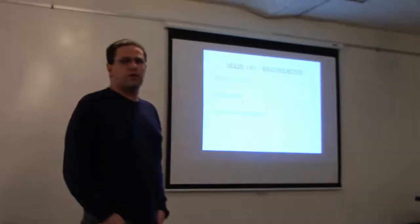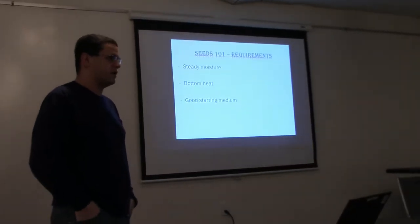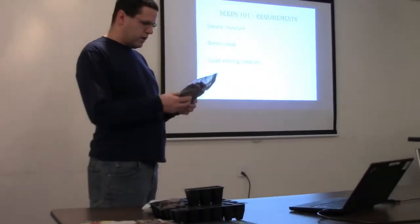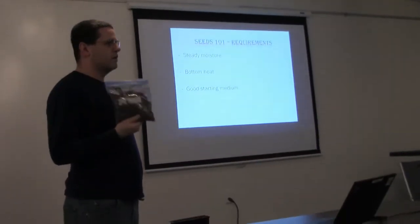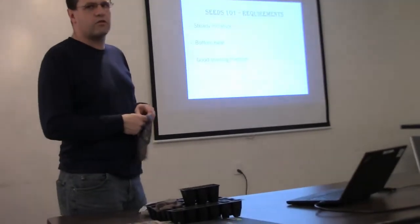They're 25 bucks or so. Yeah, it's a little investment. They're not much, and they will pay for themselves, year after year after year. So it's a one-time investment. Good starting medium. I assume everybody is familiar with seed starting mix. You get it at a garden center, Walmart, anything. A 1.5 or 2 cubic foot bag will cost you about $7 or $8, if that.